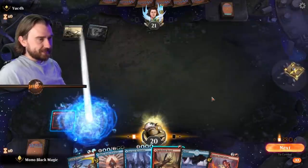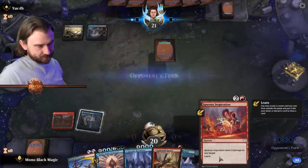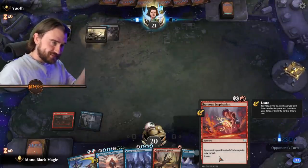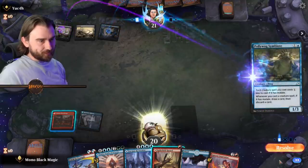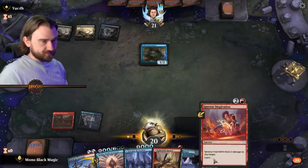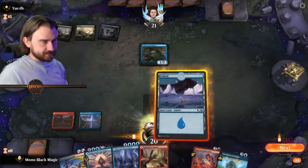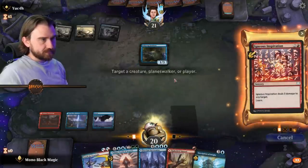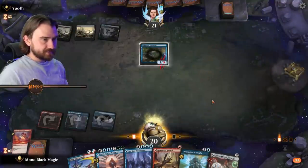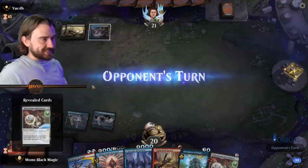We put this down tapped. I think this is kind of a good card. It's just me. 3 damage for 3 is kind of, you know, not a bad deal. And then you get to learn on top of this. That is pretty nice. Unfortunately, it's a sorcery though. Well, think of it. That's kind of poop. Kind of poop, but it's kind of nice when it plays the Poliwag symbiote. Okay. Of the environmental sciences.